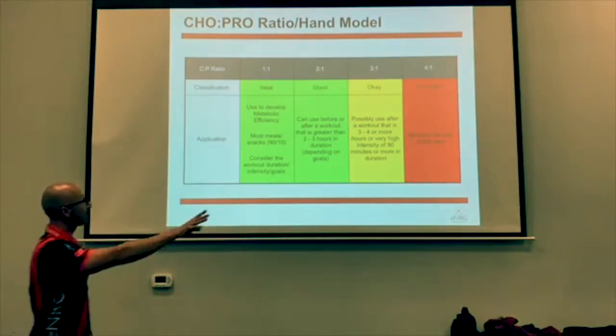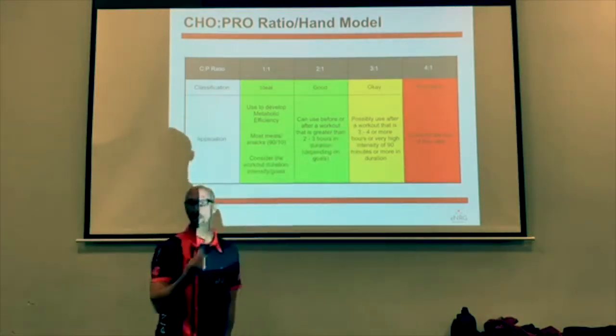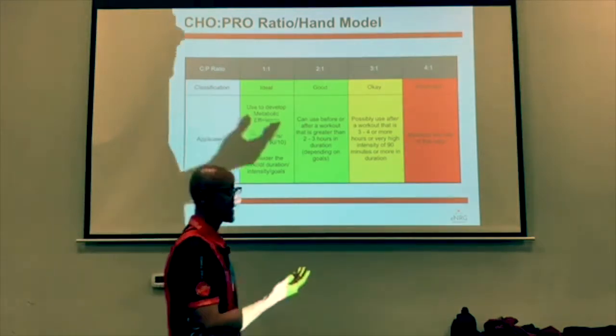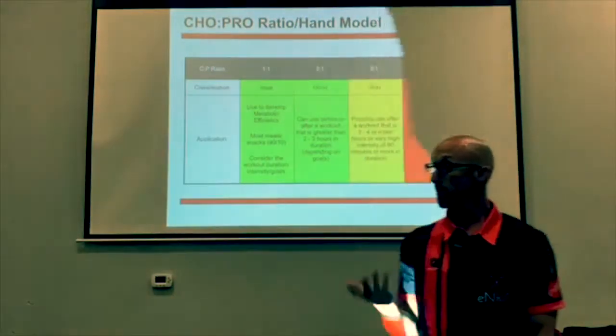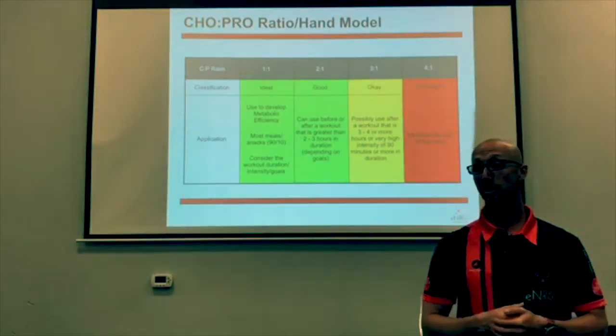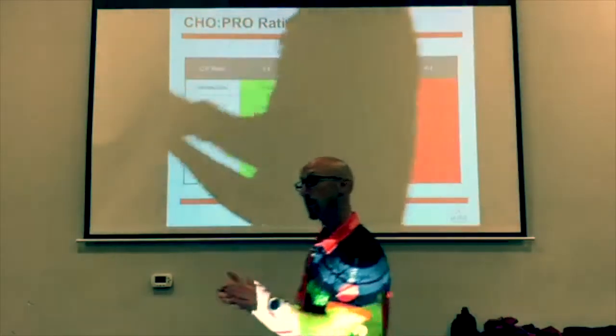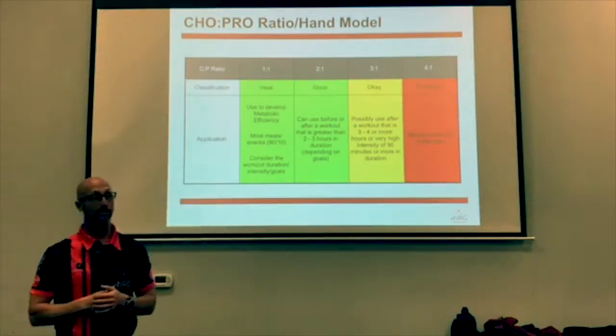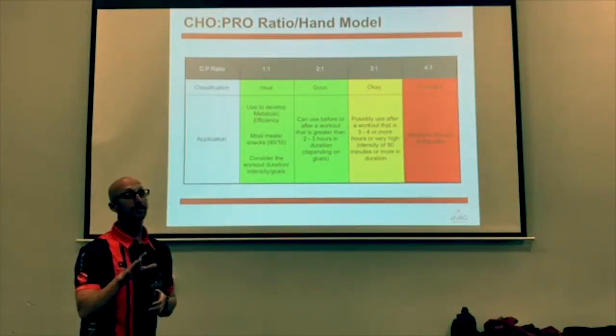Now with these higher ratios of carbohydrate, we're looking at the workouts. That's the nutrition periodization. If our workouts are long or super intense for 90 minutes or more, then maybe we do need more carbohydrate, absolutely. But if they're shorter in duration or less intense, maybe we do need to gravitate more towards 1-to-1 or 2-to-1. So you're going to have to do homework here, right?